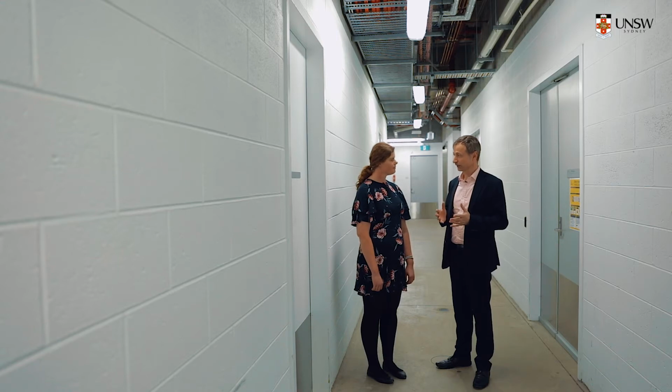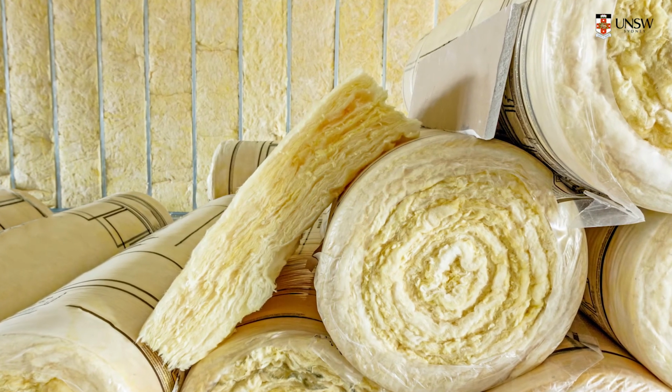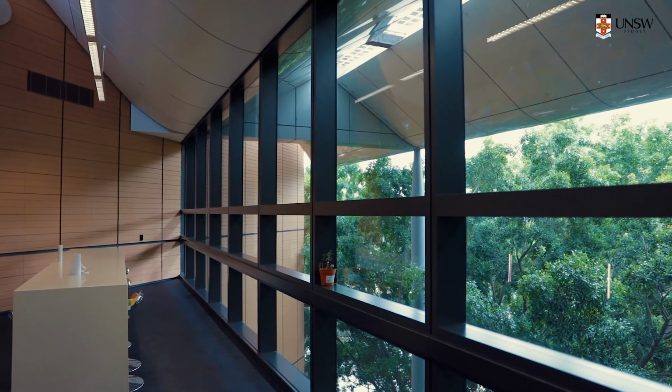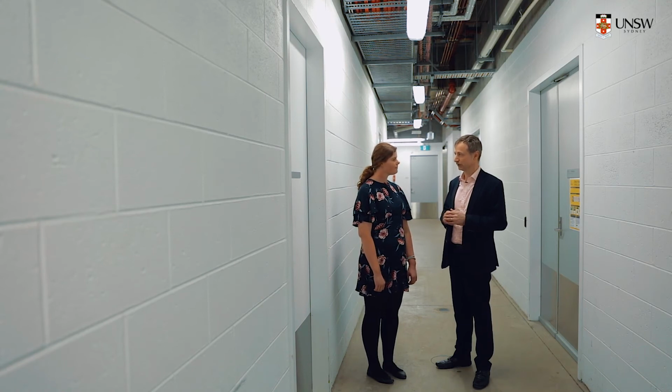The insulation of the building, basically very high levels of insulation on the outside, minimum to code requirements, but a little bit further than that. And also a lot of attention was put to selecting very high performing glass, which we discussed a little bit earlier. Pretty much so, a lot of thought was put into the materials of the building.